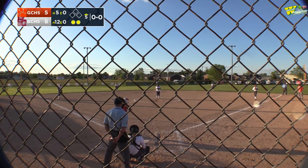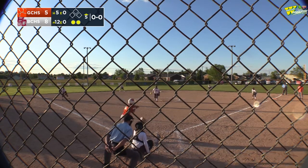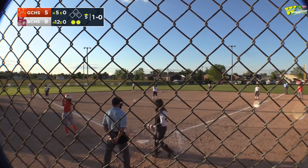I just got to get on base and see if he can start something up again. Yeah, the double play is really going to take a lot of the air out of the rally. Yeah, it's a tough one. So that's going to be a high ball.